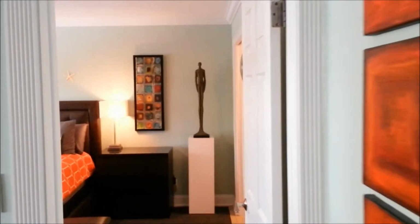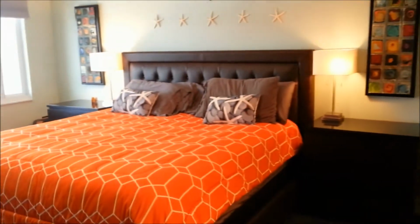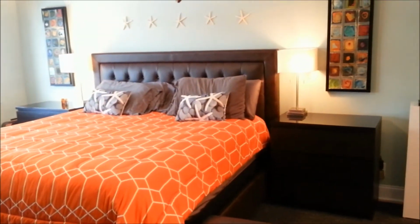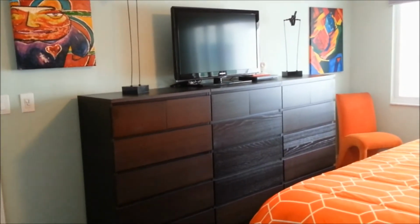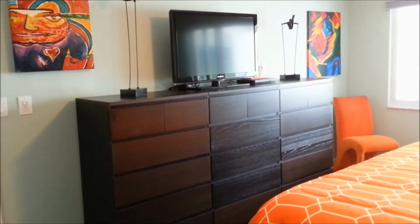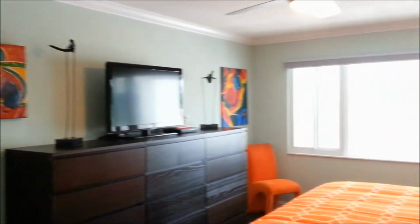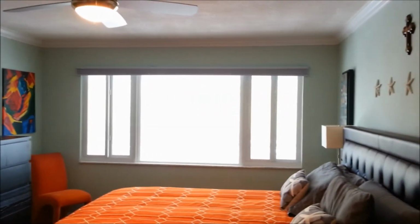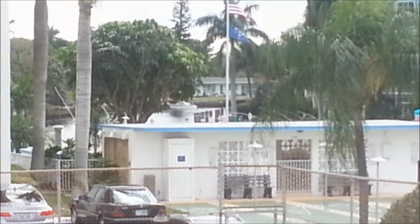And let's check out this master bedroom and see if this fits the rest. Wow, look at the size of this. Now this is a king size bed here. It's got two bachelor chests on the side. And these are three huge chests lined up there. So that really shows and illustrates the size of this room. And I'm estimating this room to be approximately 18 by 12. And off to the side here, you've even got a view of the water.